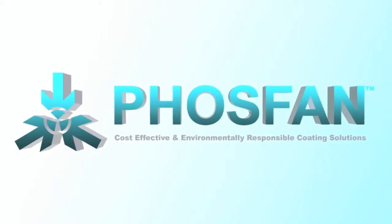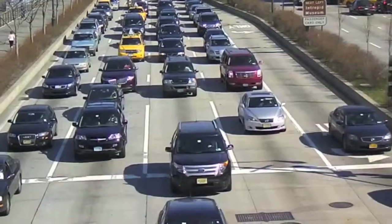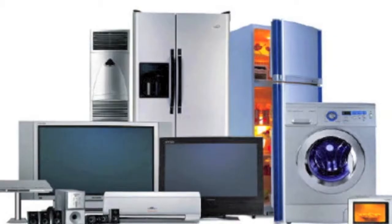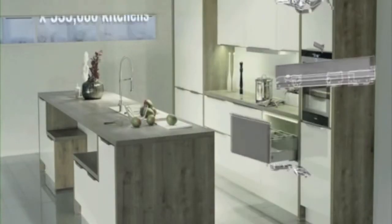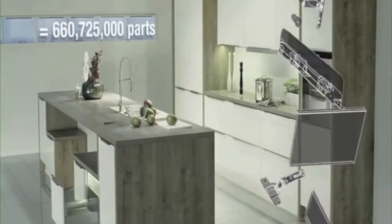Phosphate conversion coating is an unseen yet integral part of our everyday lives. Without it, we wouldn't have the automobiles we drive to our jobs every day. As a matter of fact, we wouldn't even have the buildings where we work. It's essential in our homes, from the appliances, utensils, and tools that we use, even down to the fasteners that hold our homes together. In fact, the very toys that we trust our children to play with would disappear.